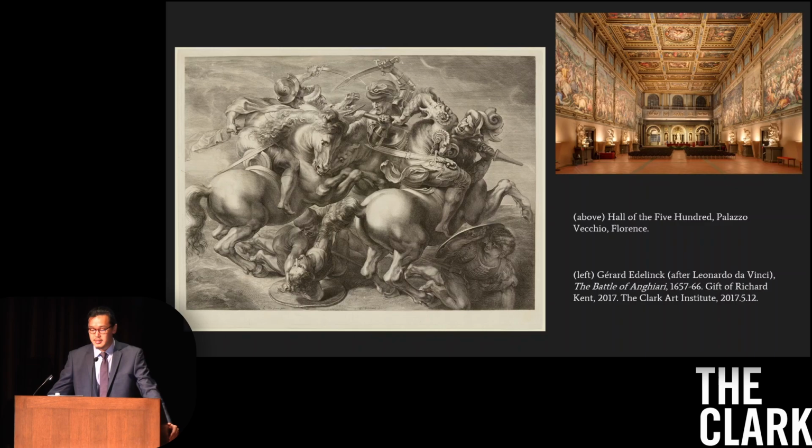In 1660, in the milieu of Louis XIV's court in France, the engraver Gerard Edelinck produced a copy of a long-lost masterpiece by Leonardo da Vinci. Back in 1504, Leonardo was commissioned to paint a monumental battle scene at the city hall in Florence, directly in competition with Michelangelo's aforementioned Battle of Cascina. Remember that that one inspired Raimondi's engraving.